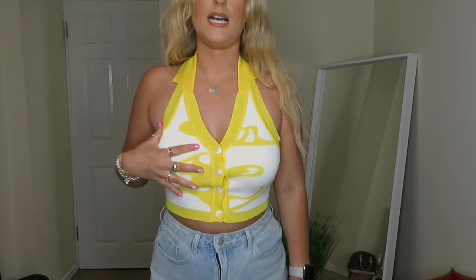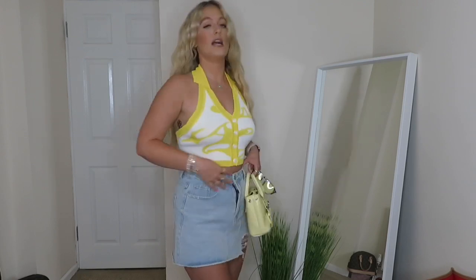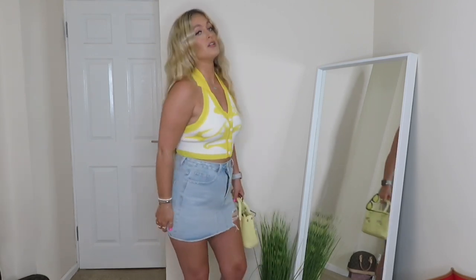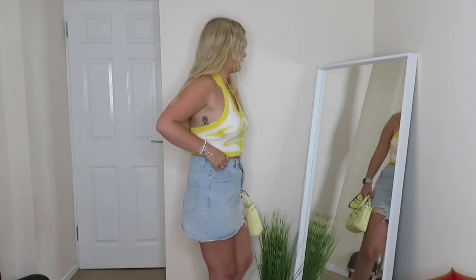I got it in a size small, about an 8 or 10 for reference. Definitely loads of room, stretchy. Skirt, size 10, absolutely fine. It's not too tight, but when I'm eating, my skin's going to flop over my belly. The only thing, as I said, it's a bit short. Have to keep pulling it down the back, but apart from that, it's fine.